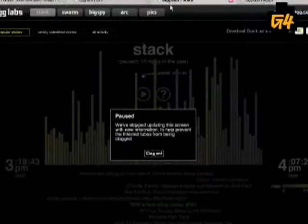Now, I have to say, other sites like Google have lab sites where they have demos and tests for future releases. What else does Digg have in their labs? Okay, so Pics is the latest. Yeah, there's one of the oldest ones, which is still one of my favorites. It's actually the Digg Stack. And yeah, we were looking at this earlier. I really like this as well.